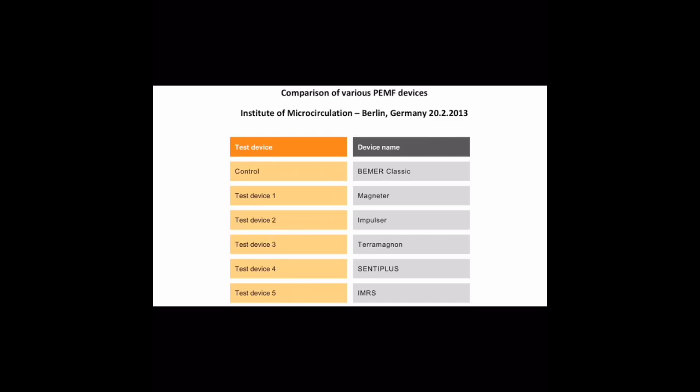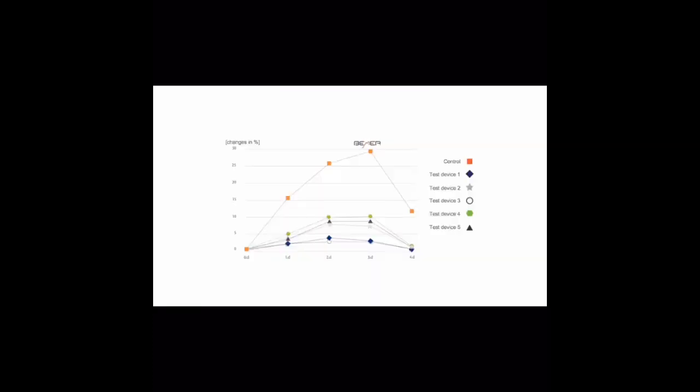This study is looking at a comparison of various PEMF systems. Various devices were taken, 5 different devices here, and they were studied over a short period here of a few days, activating and using the PEMF devices on the subjects. You can see Bemer, which is the control in orange, outperform from day 1. And I mean drastically outperform. We're looking at changes in oxygenation or perfusion of vessels. This study is looking specifically at microcirculation.